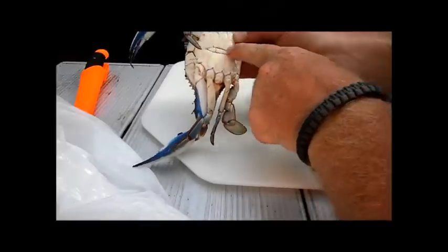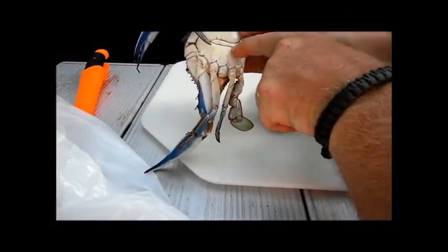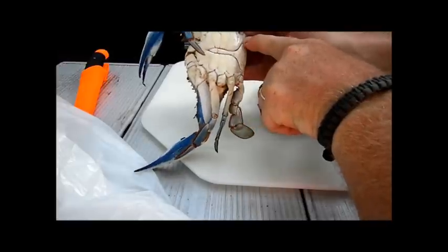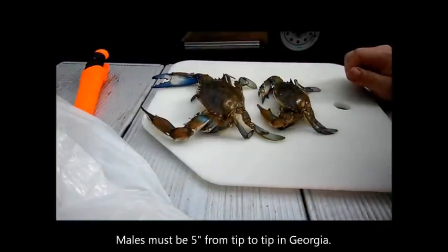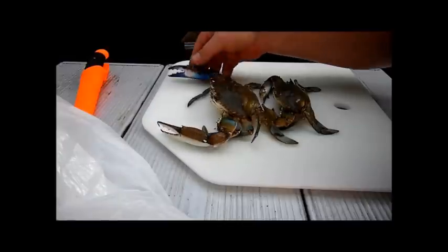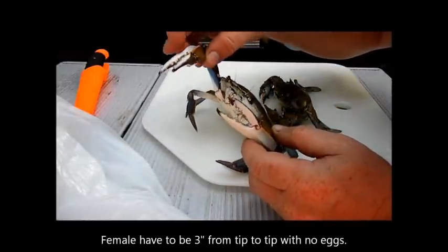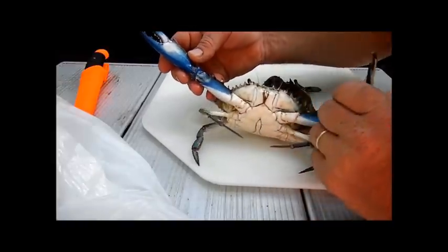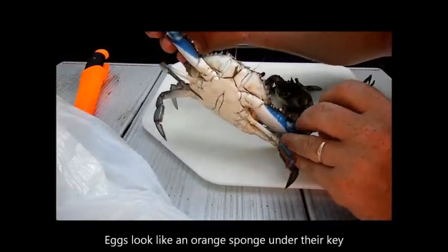All right, this is a male. You see the key here? That little part is called the key. On a female, it would be more triangular shaped. But since this is a male, he's well over 5 inches, so he's a keeper. With blue crab, generally, the females are going to have reddish coloring on the inside of their claws. This one's got blue, so right off the bat, we can tell he's a male without even looking at the key.